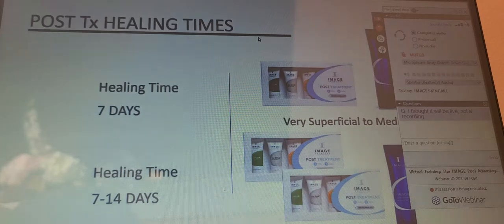Okay, so now we're talking about some healing times. So if you're dealing with superficial peels like the O2 lift, the signature lift, or the Ormetic, these are very superficial, and even some of the movement rates for peels, like you can consider the lightning lift, the acne lift, and the wrinkle lift also to be a green streak. The heal time is about 7 days. And for those medium to advanced peels, we're at 14 days.